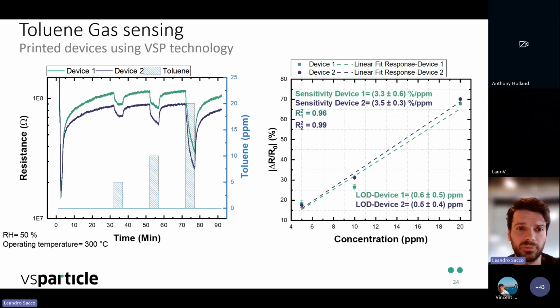So essentially, with this kind of experiment, you can extract the calibration curve of your device in terms of the response. So we compare the resistance at the baseline and at the maximum response of our device. So on the right, we can obtain the calibration curve of the device responding towards toluene, and we did this with 2 devices. So you see device 1 and device 2. They have very similar behavior, and of course we expect this behavior because essentially the thickness variation is very low between the lines that we print. So this is a very good indicator for reproducibility purposes.